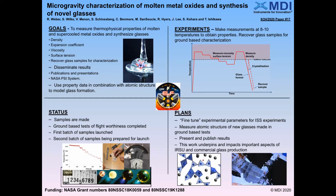And we'll use property data that's measured in the microgravity experiments in combination with atomic structure to model glass formation in these materials. The status is that the samples are made. Ground-based tests of flight worthiness have been completed. These include beam heating using the laser that will be used in the microgravity experiments.